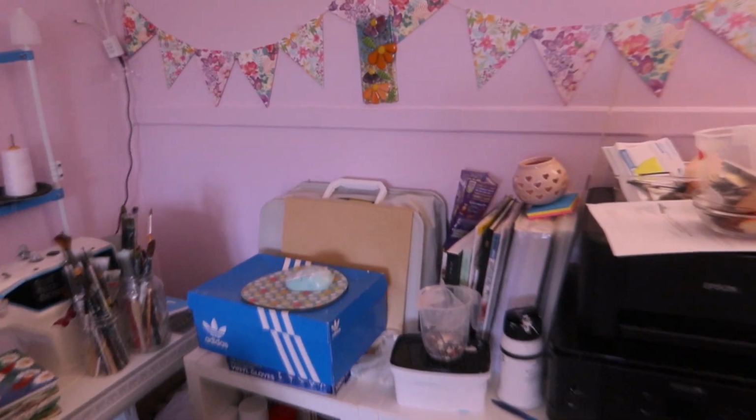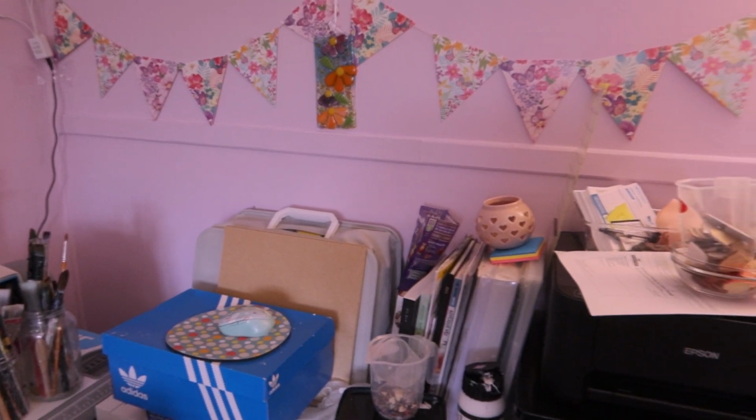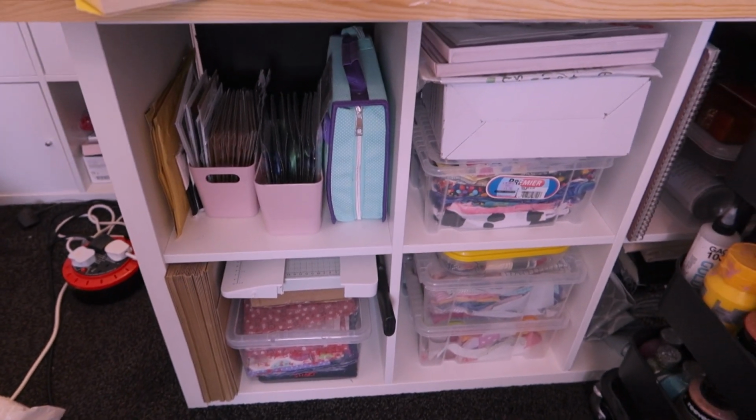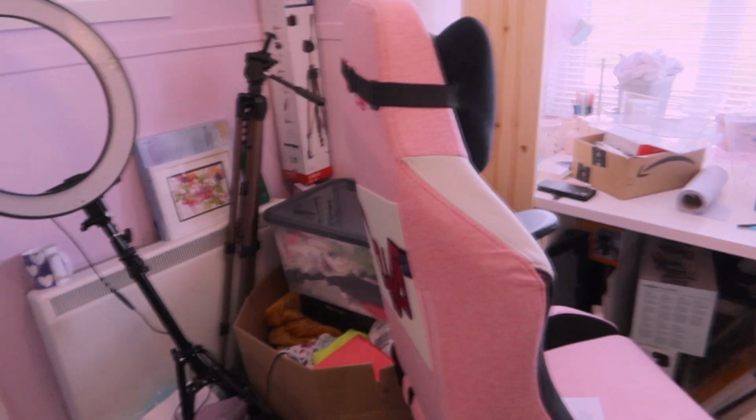There's my little sewing machine over the back there. And I think I just got to really organise some of this stuff. Get a bit more organisation going. We've got fabrics down there, which I'm going to keep all the little bits of fabric, I think, for the time being. But yes, we'll get there, won't we?